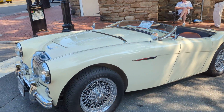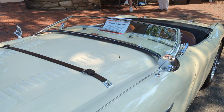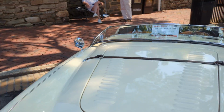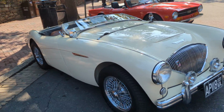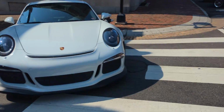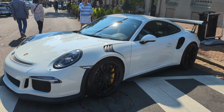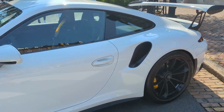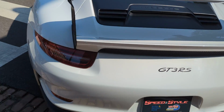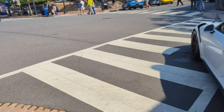Austin Healey. This one's racy with its collapsible 100 BN2. There you go, the 100M Le Mans. That's the one I was talking about, the racy one. A beauty indeed. Modern Porsche 911 here. GT. Let's see. Yes, GT3 RS. There we go. The wing and everything. Beautiful car.